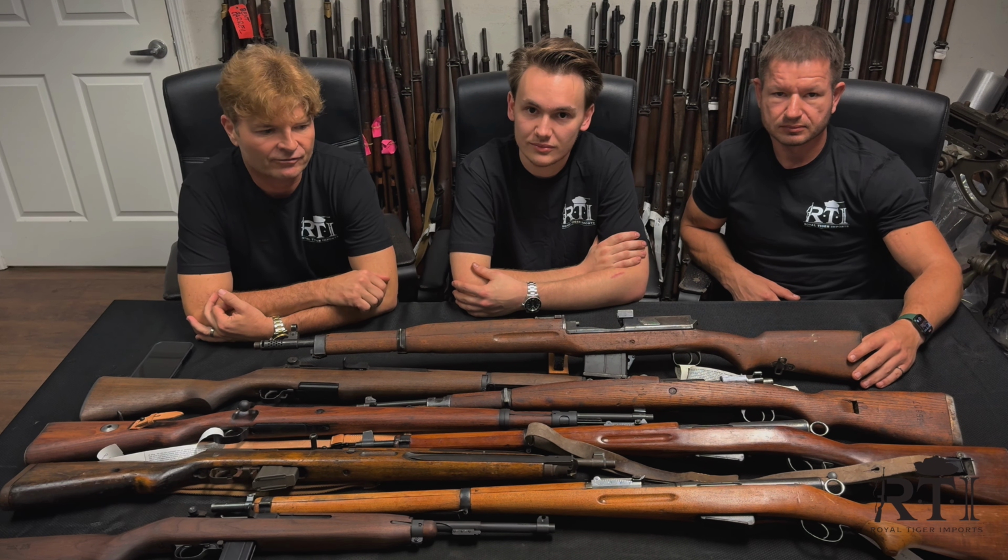All right, let's go ahead and shoot the Mauser 4956. It's chambered in 7.5 French. We're shooting brand new PPU ammo. Got 5 rounds loaded up. Let's see how it goes.